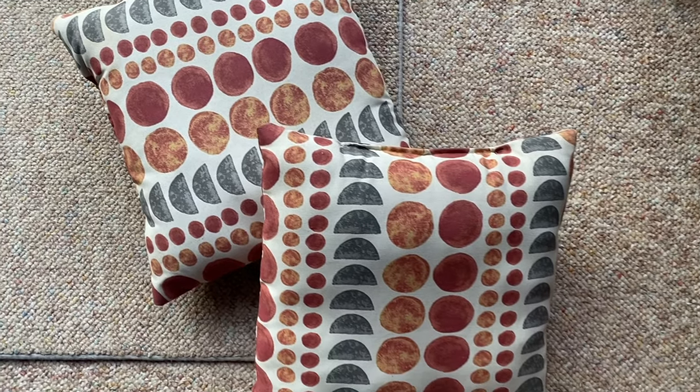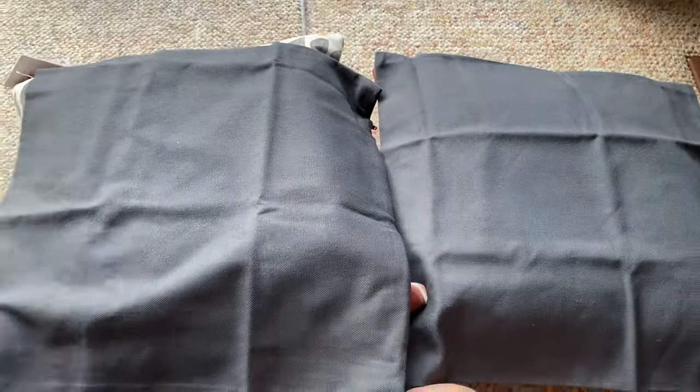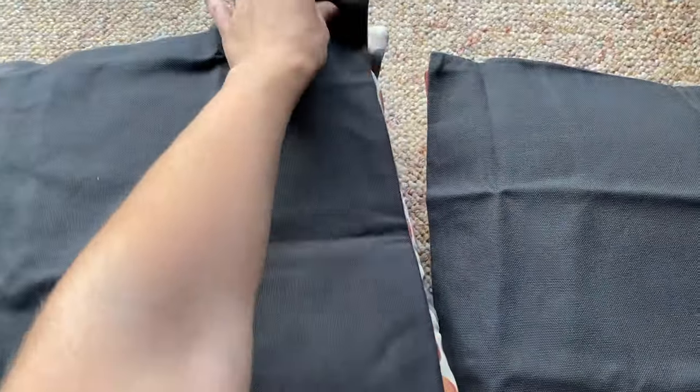I already had this set of outdoor throw cushions but wanted to update them. I ordered some simple and inexpensive dark gray linen covers to spruce them up.